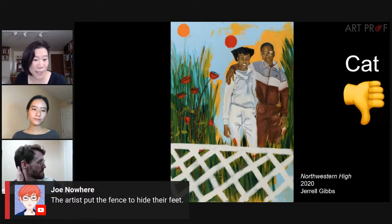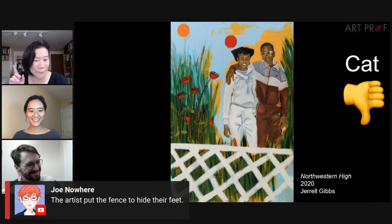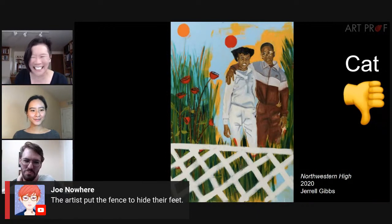I think Joe Nowhere has figured this out. The artist put the fence to hide their feet. Come on, Alex, you have drawn hands in the pockets to avoid all of them, right? In the book.